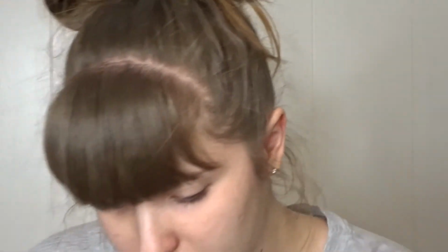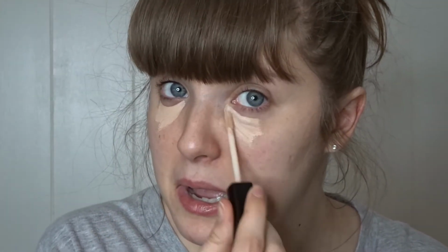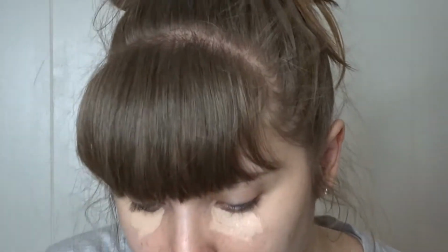I look a wreck. Okay, so the next thing I'm going to do is take my Wet n Wild Photo Focus Concealer, in Light Ivory, and put this under my eyes and on my problem areas, because my eyes have a lot of redness. Right here, and right there. And I'm going to blend that out real quick.